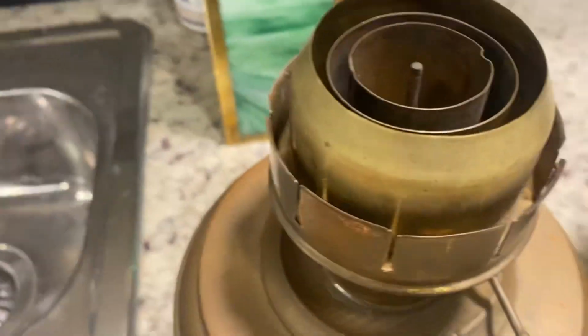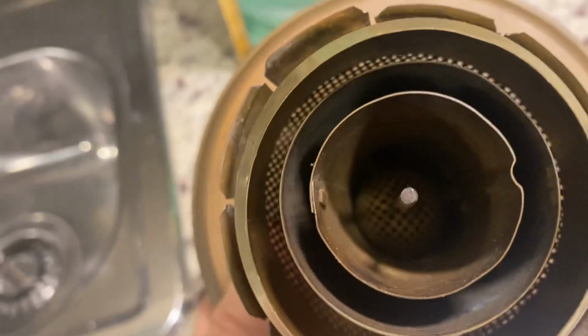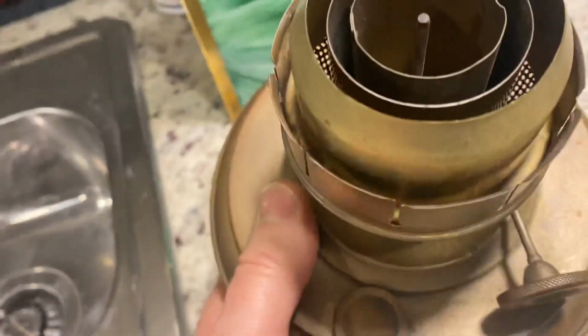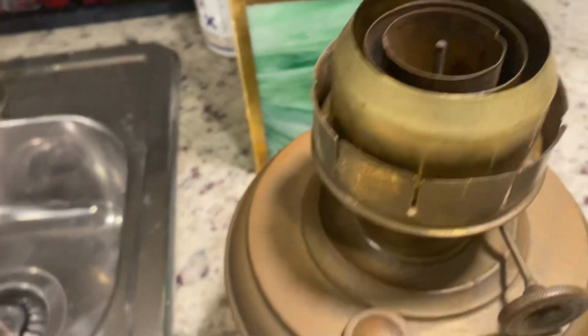But this lamp has the same mechanism, has the same system inside. So there's a center rod, and then there's like a screen in there that reduces the amount of airflow because these flow so much air that they would probably overburn. So they put restrictors. Both of them have restrictors in there.